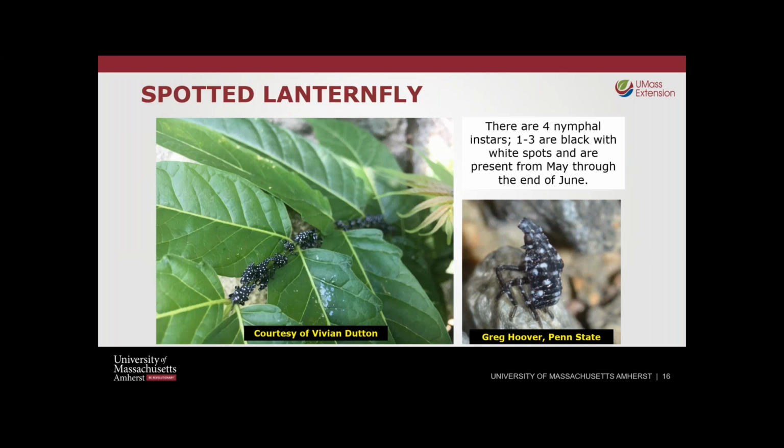There are 4 nymphal instars. So what this means is there are sort of 4 immature life stages, or think of it as the immatures are growing in size, and as they grow, they molt or shed that exoskeleton, and that happens at least 4 times with the spotted lanternfly.